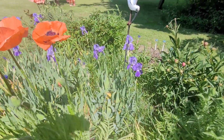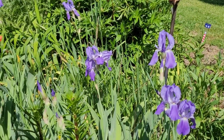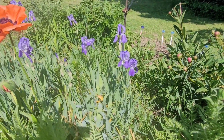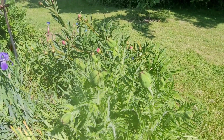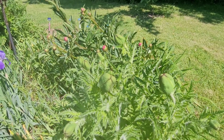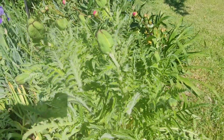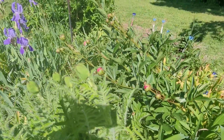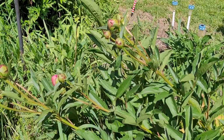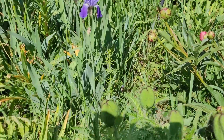And then we have some irises back here. Those are beautiful. These here, they haven't opened. They always open later. But they're going to be pretty. See how big they are? These are the bigger ones. And then over in here, these haven't opened yet, the peonies. Let's see if we can get that. They haven't opened yet either, but they'll be pretty.